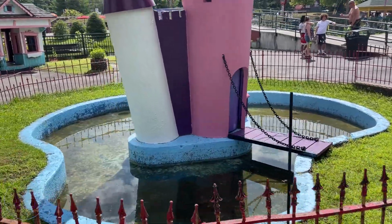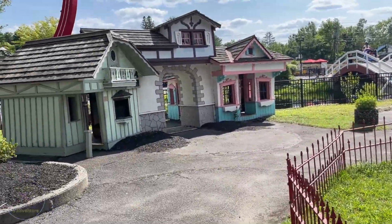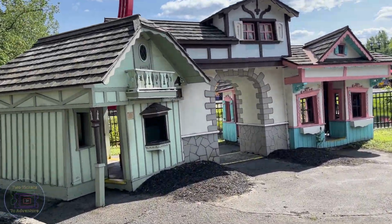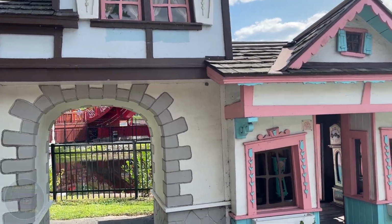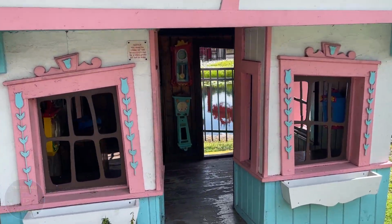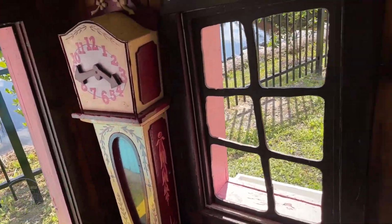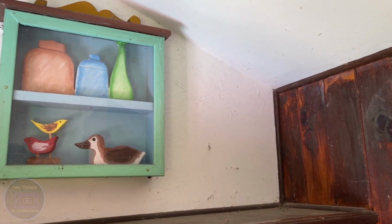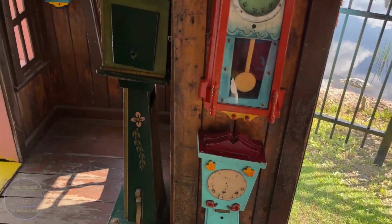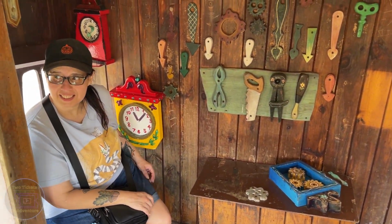Over here we have a pink and purple and white castle with a moat around it. And over here in front of the Ring of Fire, we have an archway and some buildings. I wonder if this used to be an entrance to some type of an attraction, maybe to the area itself, because it looks like it'd be an archway to enter. But we can go inside each side here. Looks like we have the clocksmith's shop here. There's a whole bunch of clocks of all sizes and shapes and colors. Up here we have some birds and such in the knick-knack case. Again, more clocks all around. And yep, over here is the workbench with the gears and tools and everything to fix and make clocks.